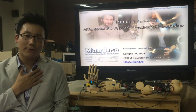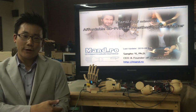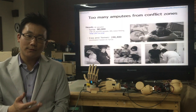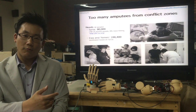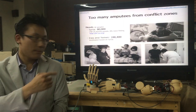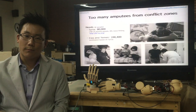I'm the CEO and founder of a company called Mand.ro, and we make affordable prosthetic hands for people with amputation. The reason we are doing this is because there are too many amputees coming from conflict zones and wars in the Middle East. For example, in Syria, 1 million people were injured, and 8% of the population need prosthetics. In Iraq and Yemen, bigger populations require even more prosthetics.